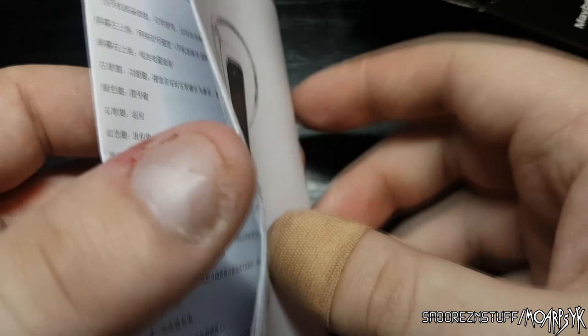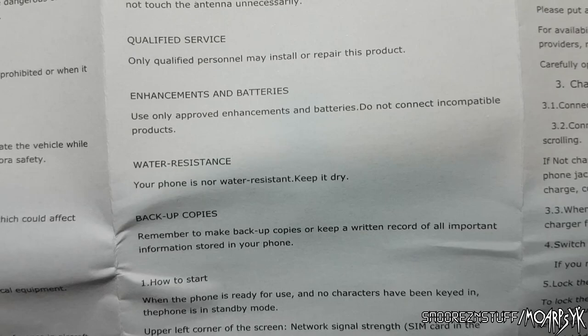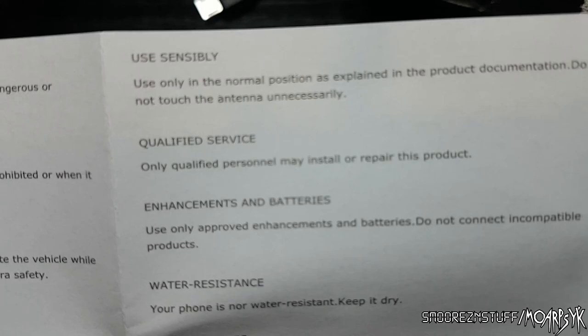And it's in Chinese, let me see if it's in English. Switch off in hospital, switch off in aircraft, switch off when refueling, switch off near blasting. Okay. Your phone is not water resistant, keep it dry. Thank you very much. Use sensibly. The instructions are pretty tacky.